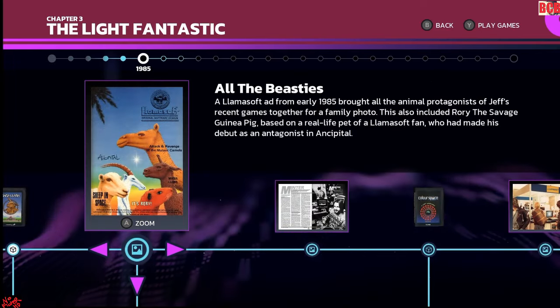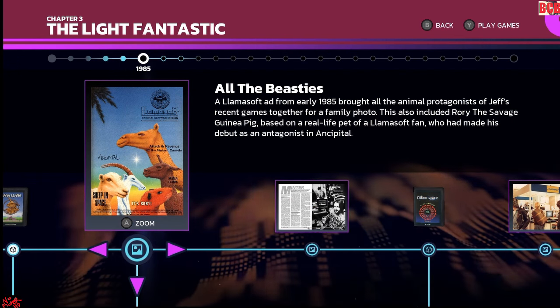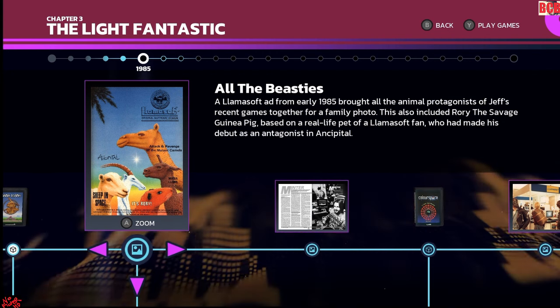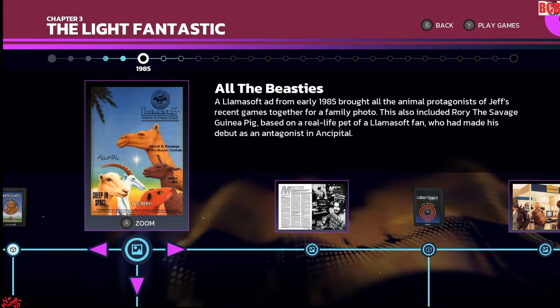All the Beasties. A Llamasoft ad from early 85 brought all the animal protagonists of Jeff's recent games together for a family photo. This also included Rory the Savage Guinea Pig, based on a real-life pet of a Llamasoft fan, who had made his debut as an antagonist in Antipodal.